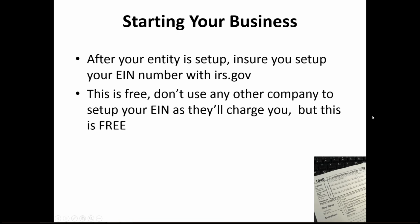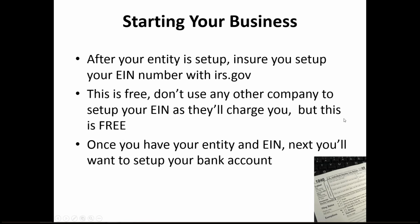Okay, then, again, don't do this because it is free. Once you have your entity and EIN, the next step is to set up your bank account. Those are the 3 steps to set up any business.